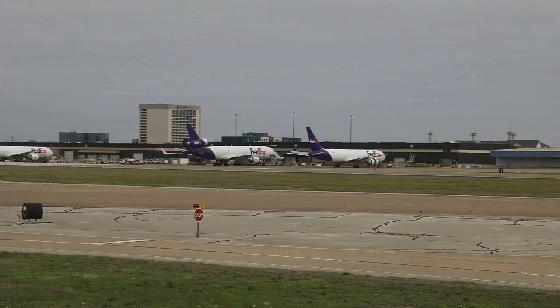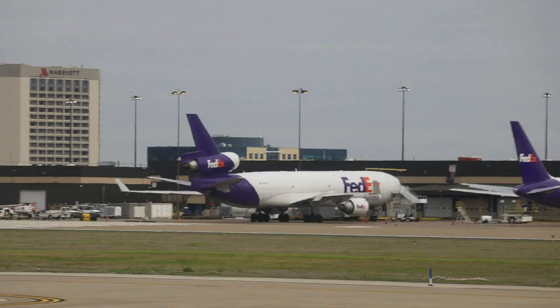So as you can see right here, we landed on 35 Right. So as a result, we taxied past the north cargo ramp, which is mainly FedEx. So you can see their aircraft up here with the MD-11 and Boeing 767, which is really cool.